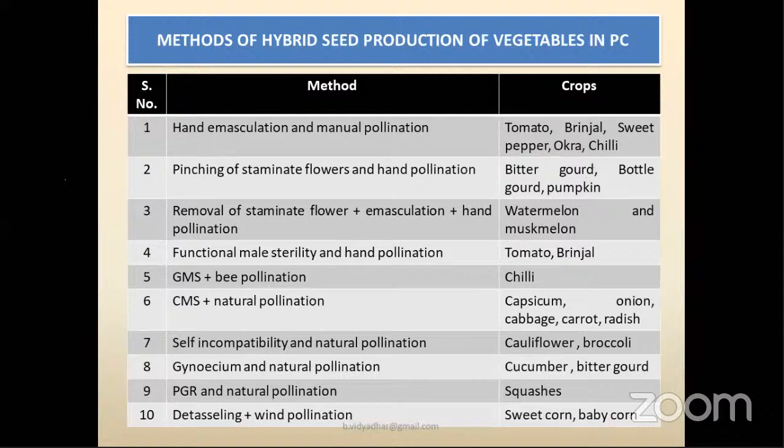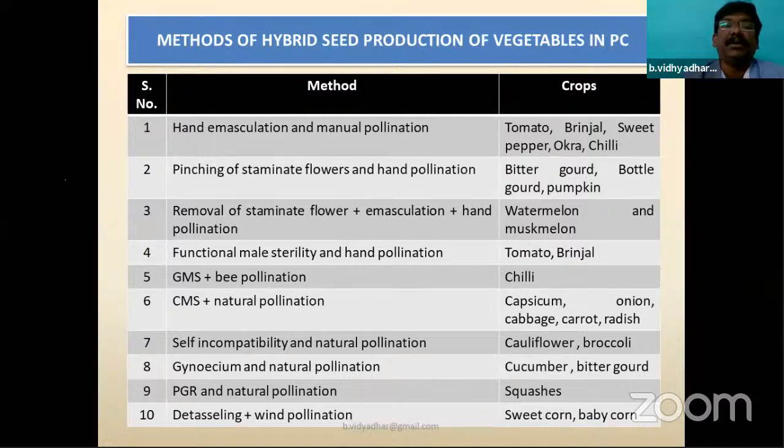So, the different methods of hybrid seed production of vegetables in protected cultivation. We will see tomato, brinjal, sweet pepper, okra, chili; all these crops can be produced. Hybrid seed can be produced by hand emasculation and manual pollination. My predecessor speaker has made my presentation very easy by giving an elaborate lecture on how to do emasculation and pollination techniques. So I'm just briefing, not going into detail, letting you know what methods are used for the production of hybrids in different crops under protected conditions.